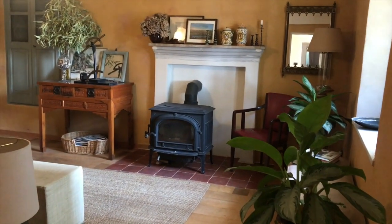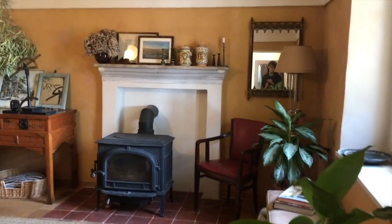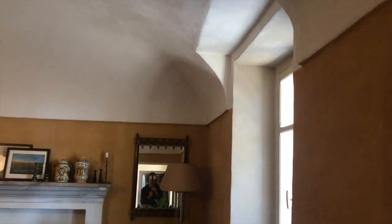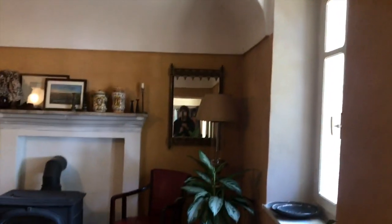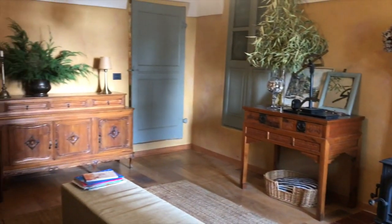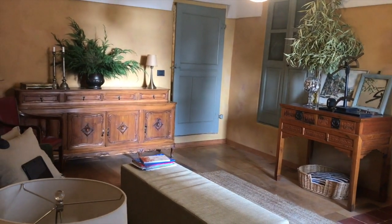In the living room, I had all the walls and the ceiling replastered. I applied the yellow, naturally tinted plaster myself. I laid reclaimed wood floors, and I had an enclosed wood-burning stove installed for extra heating.